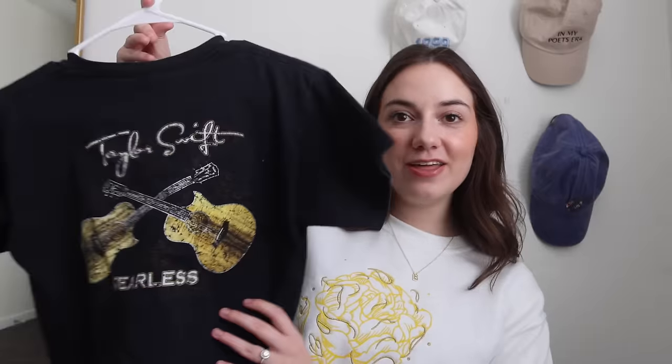All right, this is the only apparel piece that I chose for the video today. This is a Fearless t-shirt. This was one of my very first t-shirts that I bought off of her website, I believe in either 2010 or 2011. On the front it says Swift, and then on the back it says Taylor Swift Fearless with a couple of guitars. I used to also have the hoodie version of this.